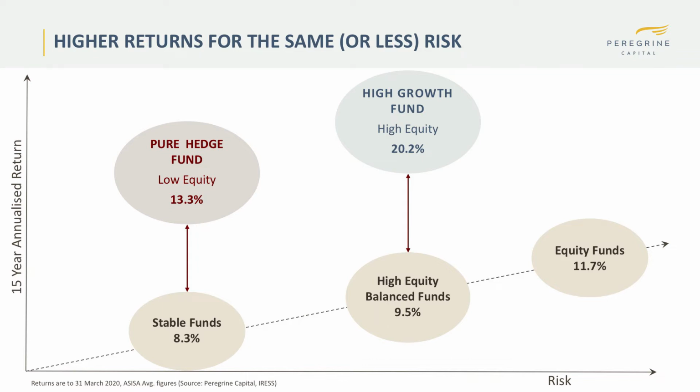I've then plotted our two major funds on this graph to give you an idea of the risk and return of them. So the pure hedge fund, as I mentioned, has a very similar risk profile to the stable funds, yet has generated about 5% excess return per annum over the last 15 years. The high growth fund takes the same amount of risk as the balanced fund, but has generated about 10% outperformance per annum over the last 15 years. So no more risk taken, but substantial excess returns.